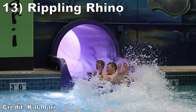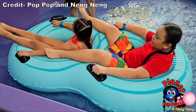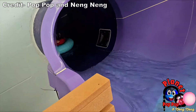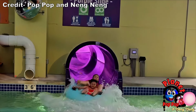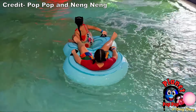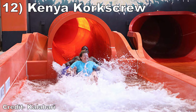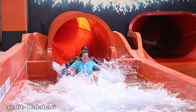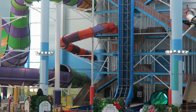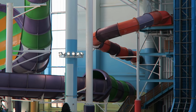Number 13. Ripling Rhino. This is an enclosed tube slide. It has decent pace despite not having any large drops, and you can ask to ride backwards if interested. Number 12. Kenya Corkscrew. This is another tube slide. It is very similar to Ripling Rhino, but this one feels a tad faster to me.